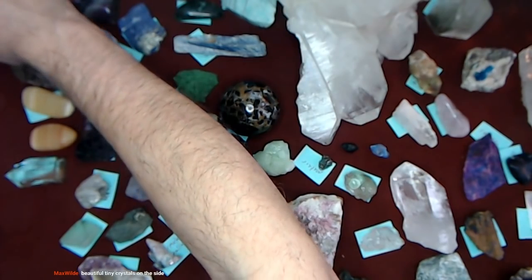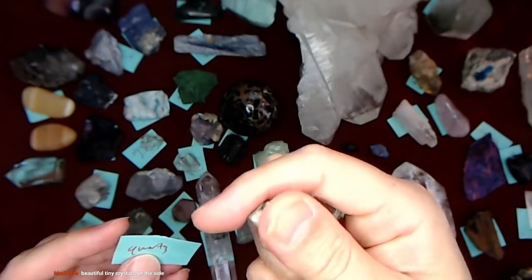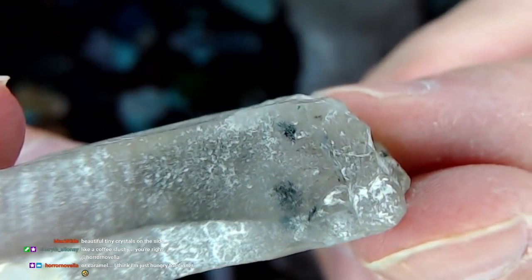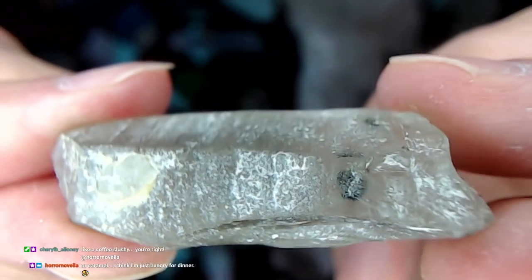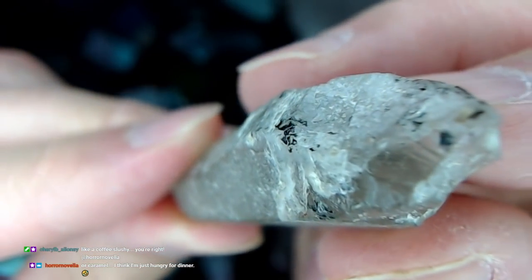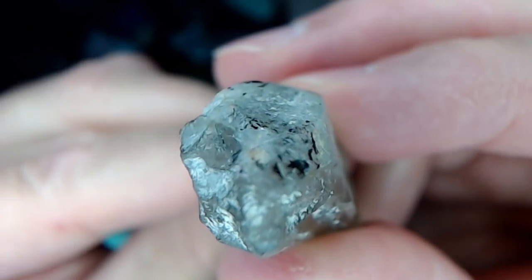Take a look at this one. What is this one? This is just straight up quartz, okay? And it's got something inside. Take a look. Let's see if it'll focus. Look at that. There's something inside. What is that? There you go. Micas? Could be mica, right?